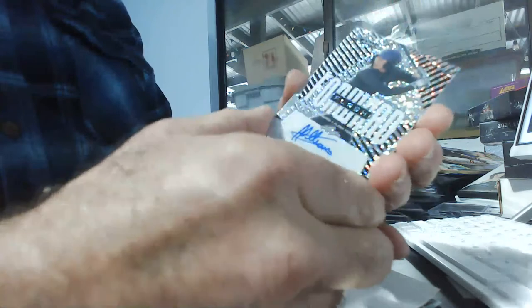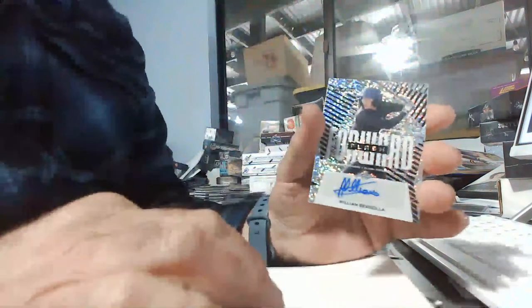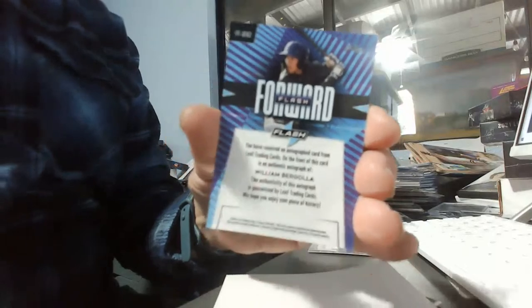Okay, card number two. We have a Flash Forward of William Bergolla. And this one is base. That's the back of the Flash Forward. So far you guys are 0 for 2.